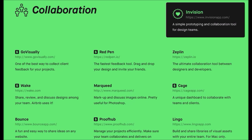So govisually.com is one of the best ways to collect client feedback for your project. So you complete a project, you need feedback now, GoVisually is the key. Redpen.io is the fastest feedback tool. You just drag and drop your design and invite your friends to go ahead and give you feedback on it, which you can share to the world, showcase your testimonials to the world, which gives you better ratings, increase the trust in your clients.